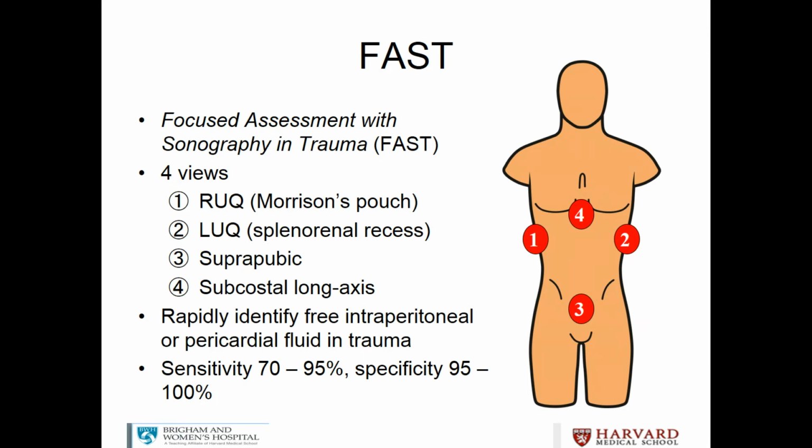Now, the overall sensitivity and specificity obviously is operator dependent, but the specificity is very high no matter what study you look at, above 90%. The sensitivity ranges, obviously, anywhere from 70 to 95%. So it's a very specific exam, and it can be a decently sensitive exam based on experience.